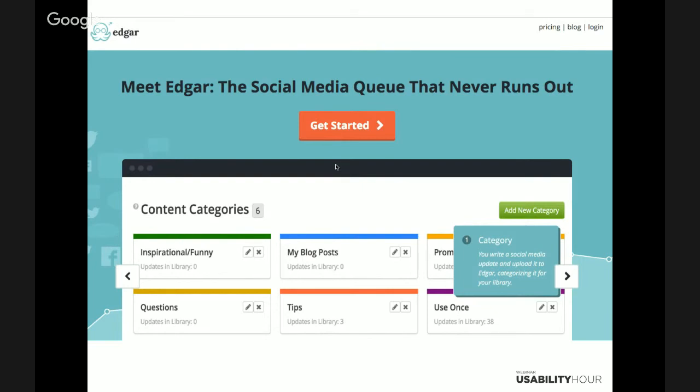If you're the inventor or creator of Edgar, you probably perfectly understand the benefit of a social media queue that never runs out. And maybe you're so close to your product that you think it should be obvious what the benefit is, but not everyone knows the benefit, so they need it spelled out for them. So these headlines need to include benefits.